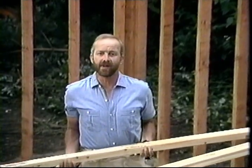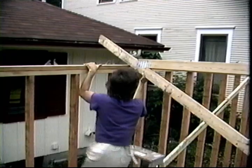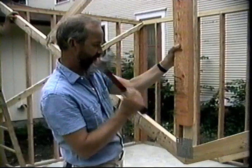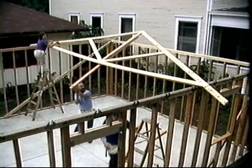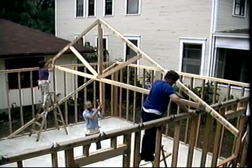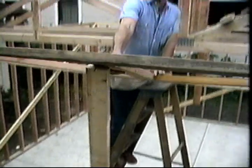All right, we want to get our first truss in place. What we want to do is get this end up on the double top plate. Okay. Can you lift that up there? Okay, over one more. Yeah, there we go. Okay, push the point up. Great. All right. Lift it in.